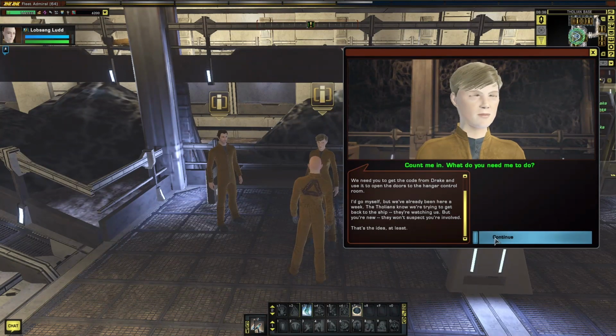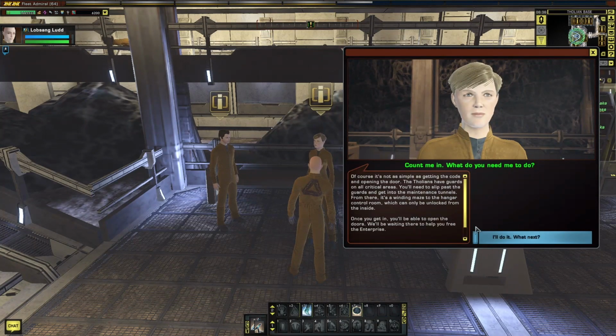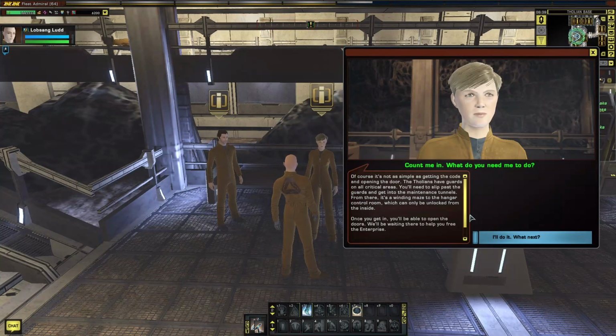Okay. Doesn't seem like the best plan. Of course, it's not as simple as getting the code and opening the door. The Tholians have guards on all critical areas. You'll need to slip past the guards and get into the maintenance tunnels. From there, it's a winding maze to the hangar control room, which can only be unlocked from the inside. Once you get in, you'll be able to open the doors. We'll be waiting there to help you free the Enterprise.